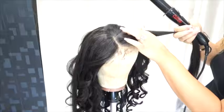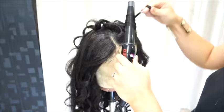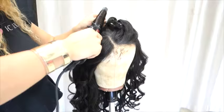And the perfect secret to getting those big, voluminous bombshell curls is to curl everything back. So as you can notice, when I curl it, I set it back. Then I let it set in that direction, and then when I'm ready to put it on, when I bring the hair forward, it means that the root of the hair has a lot more volume because it's actually cooled down going backwards. So that is a really important step to making sure that your unit has a lot of life and movement.